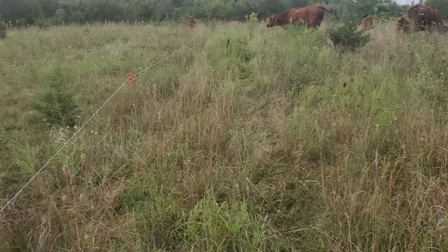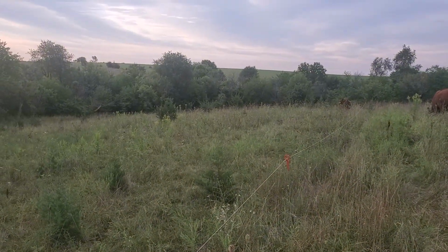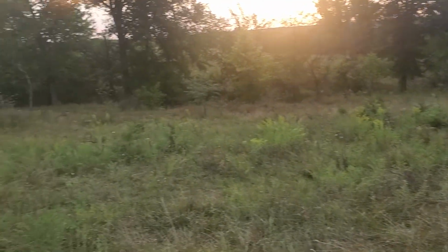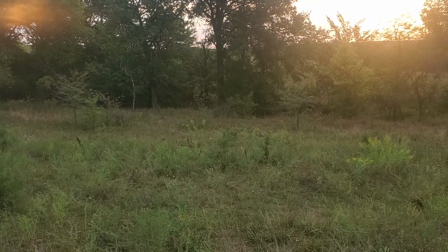There's where we're at here on this one, and then there's an area over there behind those trees that we'll graze coming up in a couple days. And then back on the other side of these trees, there's another knob that we've already grazed.